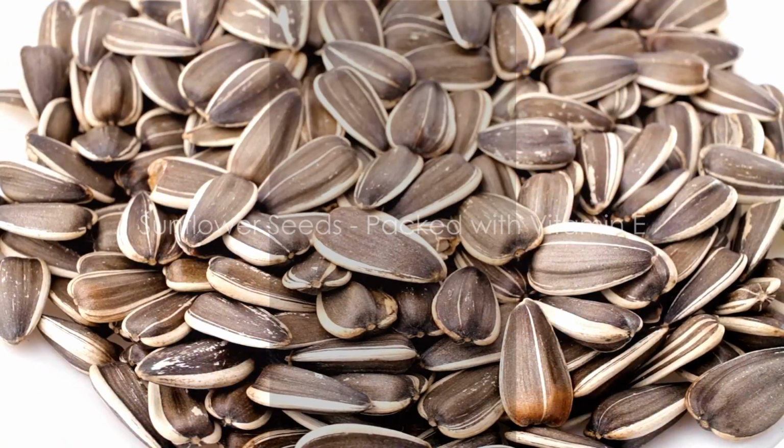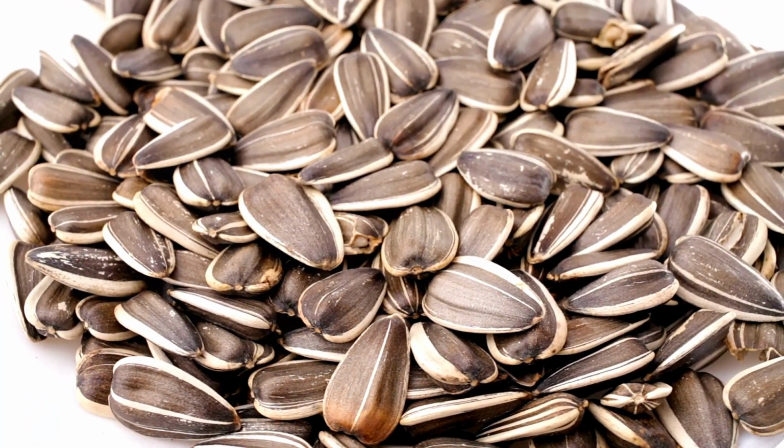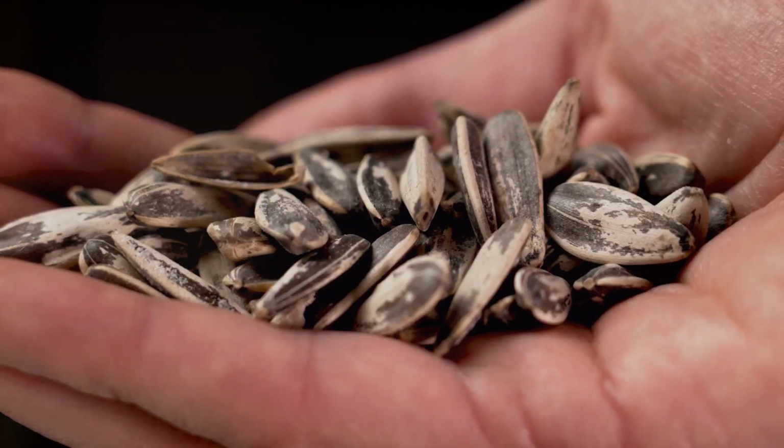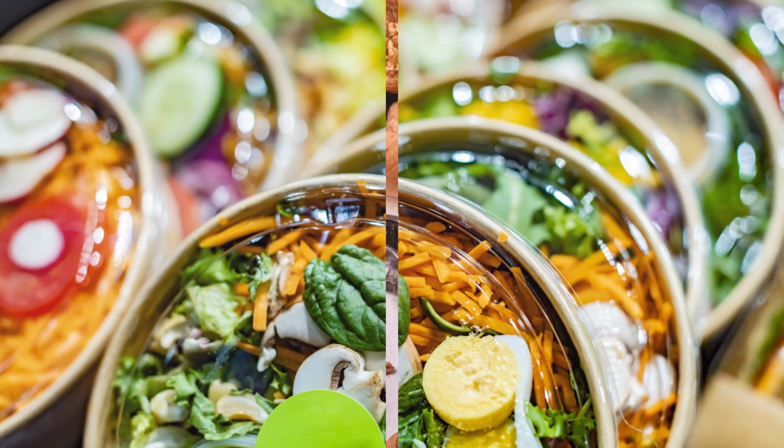Sunflower seeds are next on our list. Small but mighty, these seeds are packed with vitamin E, an antioxidant that shields your skin from sun damage and inflammation. Enjoy sunflower seeds as a snack or sprinkle them over salads for a nutritious crunch.